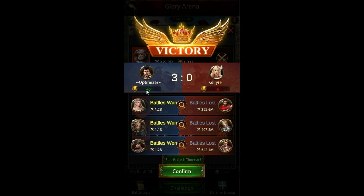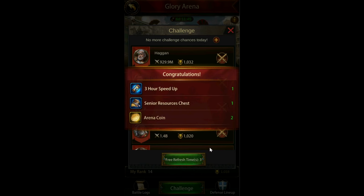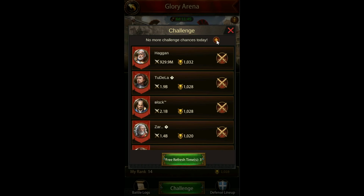So let's talk about the scoring. You can see the scoring: I gained 6 points, and Kelly lost 6 points. It's basically based on the number of battles that you win, attacking and defending. You only lose points based on the defending ones, but you can only gain points in the attacking ones. So you can see that I gained 6 points here. That's the most that you can do, at least that I've found. It does depend a little bit on the rankings that people have. Everyone starts out at 1,000, and then you go up and down from there. Challenging people that have a higher ranking than you will typically give you more points.